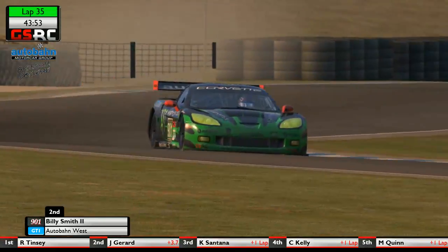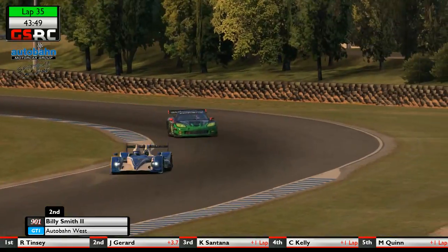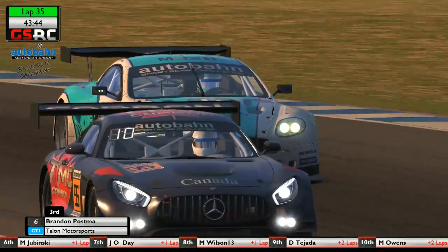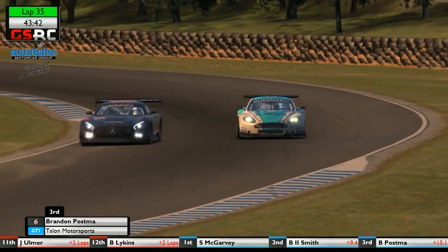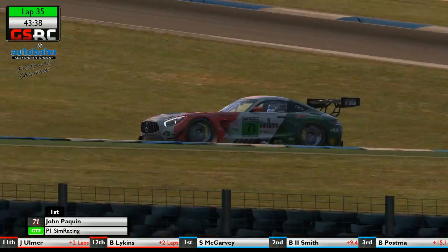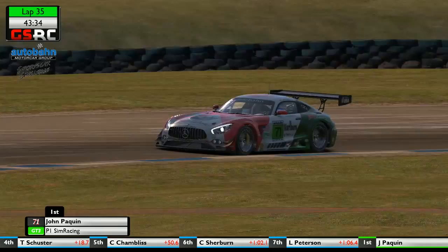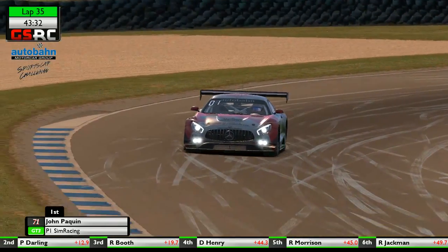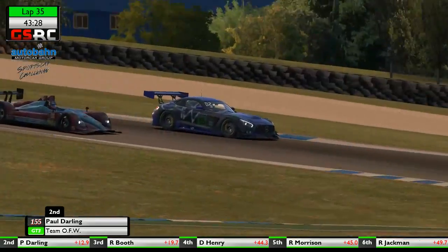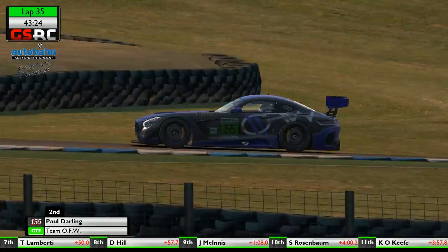Now, Smith did a little rough pass on Schuster that knocked him down to fourth. That put Brandon Postma in third, and Schuster is trying his best to get back up to Postma and onto that podium spot. Spitty, what's going on there with John Paquin? John Paquin's actually having a pretty good smooth run. Aside from that real quick close call he had earlier coming out of the pits, it's actually been pretty smooth for old John Boy. In second place, it is Paul Darling. He's actually been having to deal with traffic more than anybody else. He's had a pretty good cushion forward and aft.